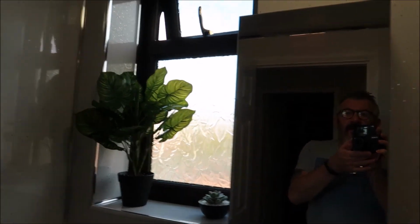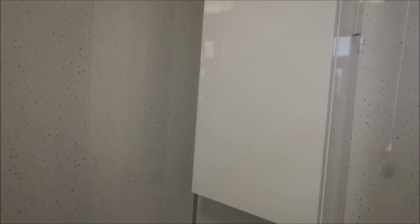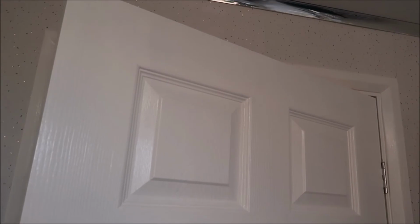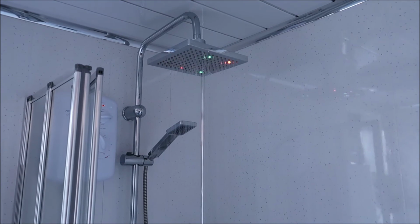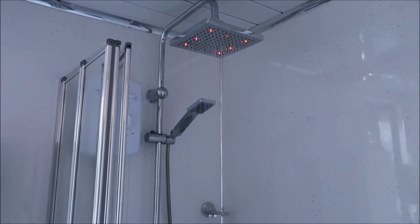Finished. Got a nice new cabinet up there, and a lovely cabinet up there as well, which I'm quite pleased with. So that matches nice and gloss white. Floor done, doors all painted. So really pleased with the result. And just to add a little touch of glamour, yeah, turn the light off. A nice light up shower head. So there you go, really pleased.